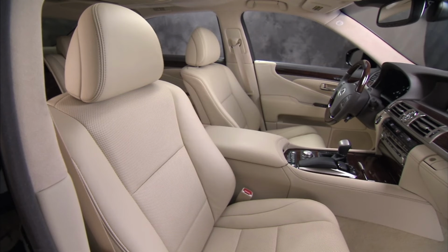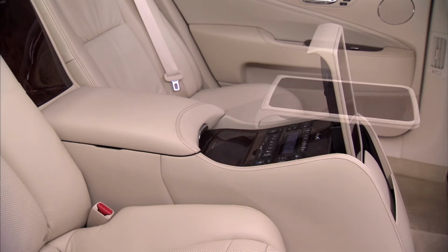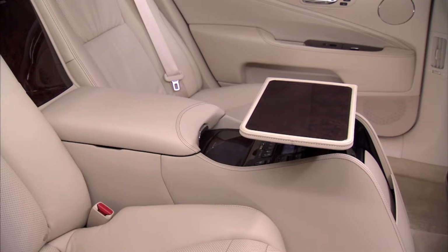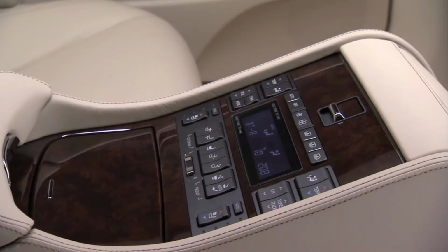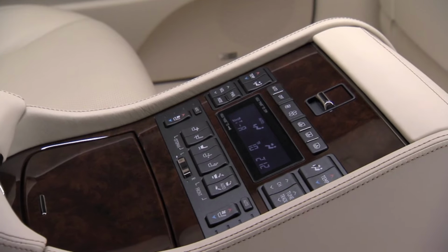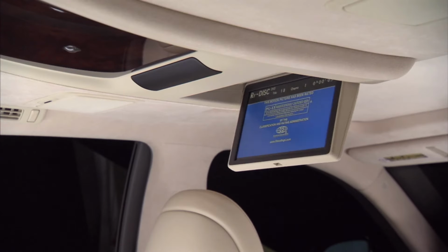Redesigned front seats are really excellent now with great support, and the rear seat still has lots of room, especially in long wheelbase versions that have limo-like features like a fold-out picnic table, controls for climate, even massaging functions for the rear seat, and this year a Blu-ray DVD player.